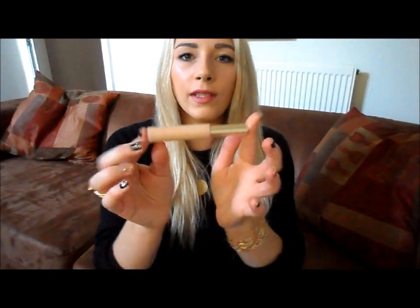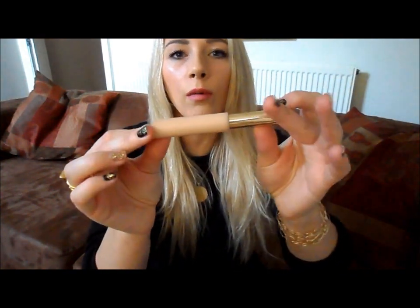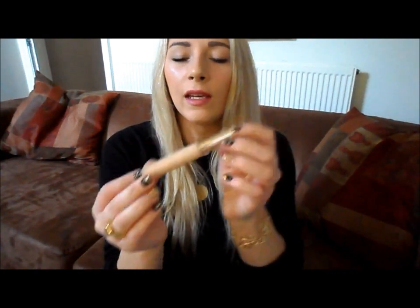So concealer wise, I took my Estee Lauder Long Wear concealer, I think it's called, or Stay Put concealer. It's completely rubbed off, so I don't know. This is the second one I've bought of this. I've been using this for years. It lasts ages. One tube will probably last a year and a half or something. You need the tiniest amount. It conceals really, really nicely.